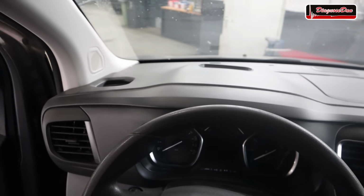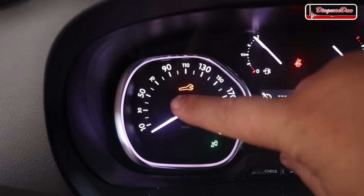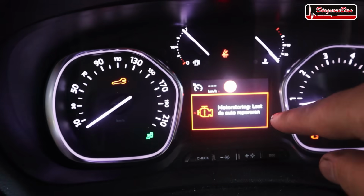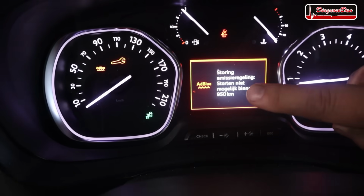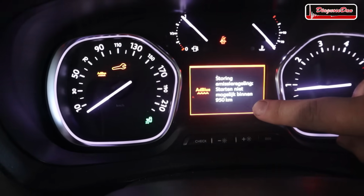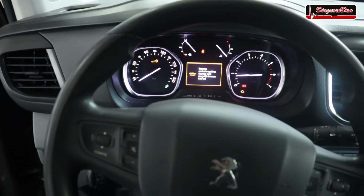Now, as always, let's start out by confirming the customer complaint. Let's start up the engine, and indeed we have got a flashing AdBlue light, and we have got a spanner, we've got a warning in the dash stating we've got an engine malfunction and we need to get it fixed, and we have got an emission malfunction and the car won't start again within 950 kilometers. We also got a check engine light, so I guess that's customer complaint confirmed.